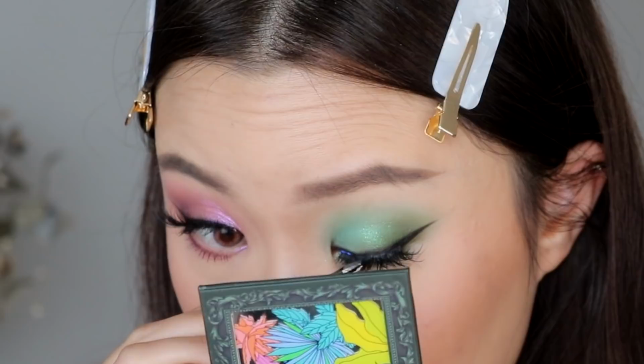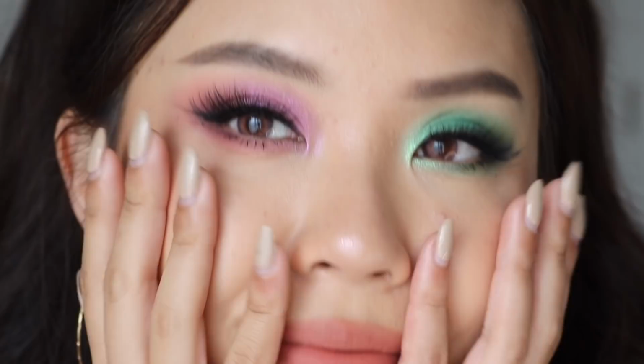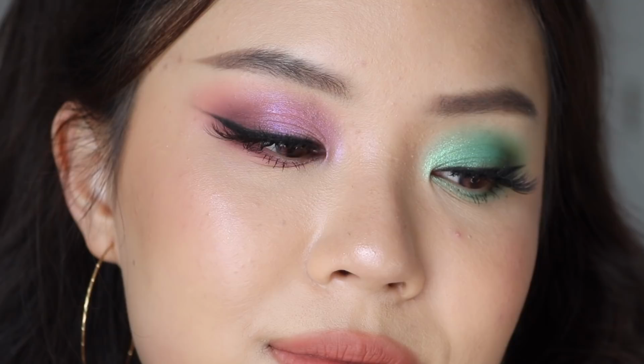Alright you guys, so this is the second look completed. When I first saw this palette, I knew I wanted to create a duo eye with the pink and the teal. For some reason, it just gave me little twin star vibes. So I really wanted to create a duo eye look. And I really love how it turned out. I think the colors really complement each other. And I was able to give you essentially another look. So I hope you guys enjoyed this second look.